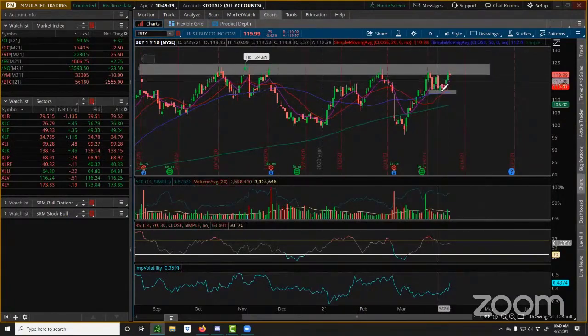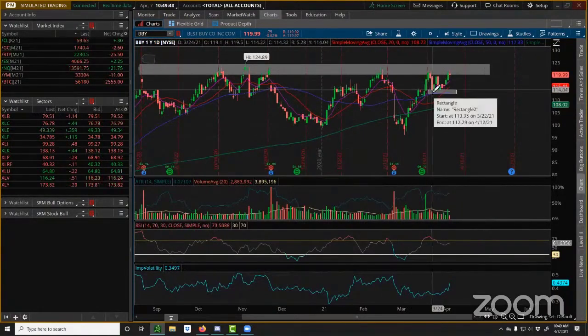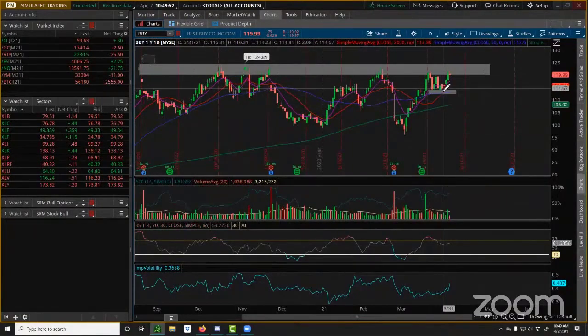That got stuck multiple times. See, last time it did this, we came all the way down. This time, it tried. It got stuck. It tried again. It got stuck. They capitulated. Now the bulls are rocking.